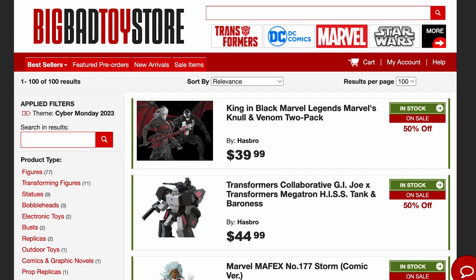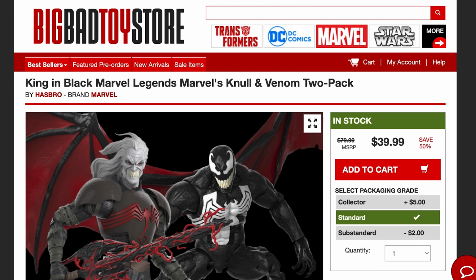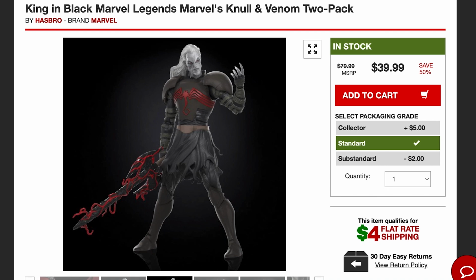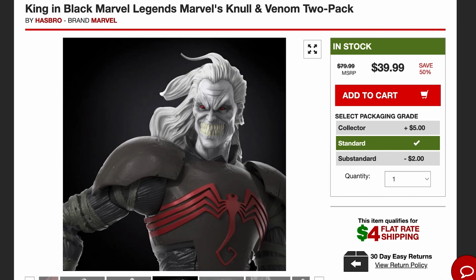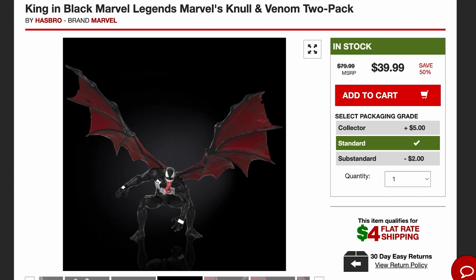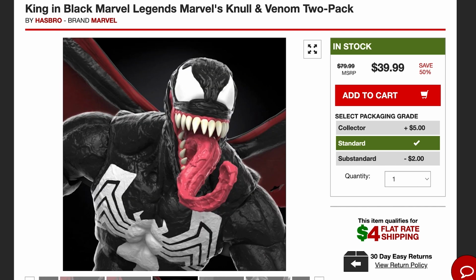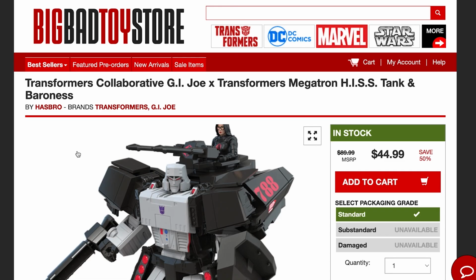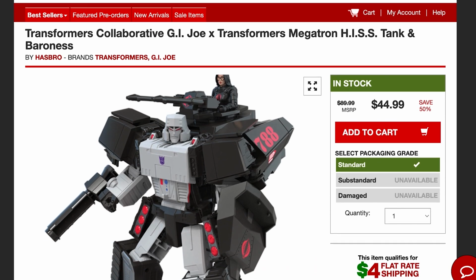The first one that caught my attention, of course, is the King in Black Marvel Legends Marvel's Knull and Venom 2 pack. This one is $39.99, 50% off. Really great set, especially if you've been looking at this and thinking, you know what, it's just a little bit too expensive at $80. Now down to 50% off, that's literally $20 a figure. That's not bad, especially for two figures who are this big. They are absolutely huge. The sculpting is pretty good. Seeing a couple of reviews on these guys, and of course, look at the size of those wings. Absolutely incredible.